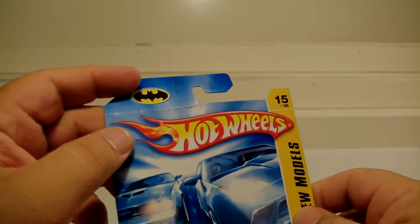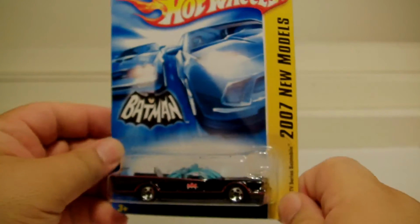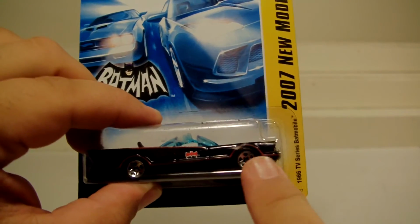Unfortunately, this one isn't mint in package, but at least I still have one in the package in case I ever want to just kind of display. So that's cool. So I got one of these again. Plus, I did want the original rims that it came with again.